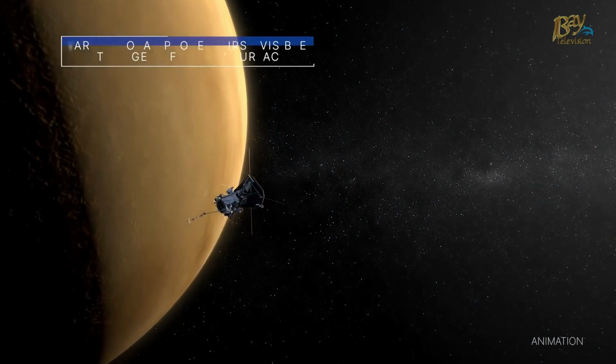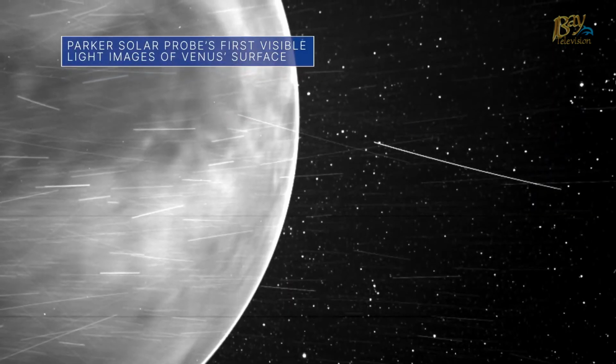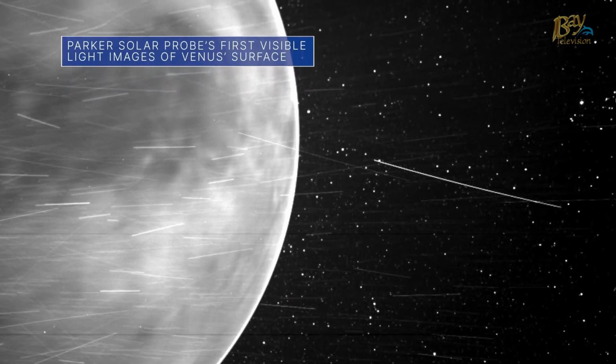During recent flybys of Venus, our Parker Solar Probe captured its first visible light images of the Venusian surface taken from space.